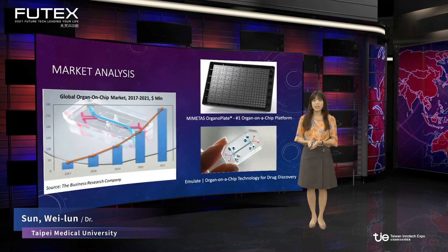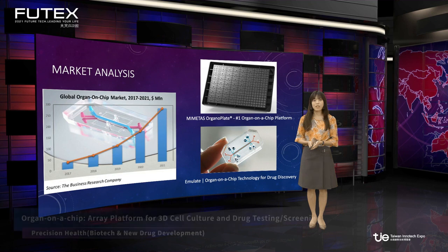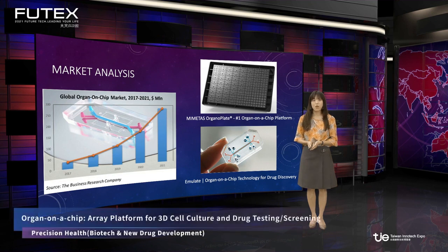Drug development and drug screening is a long and expensive procedure. The organ-on-chip may speed up this procedure because organ-on-chip can analyze the biochemistry, biometabolic, and gene phenotype. Thanks to the translucent design, we can observe the effect from the small compound easily.